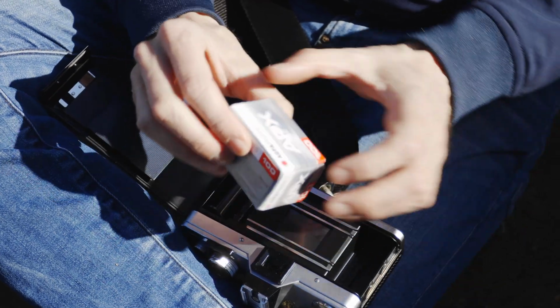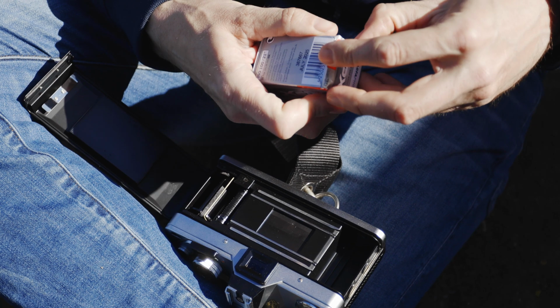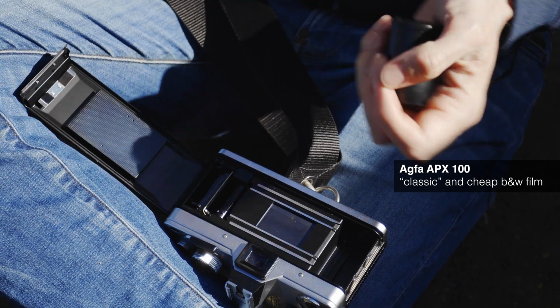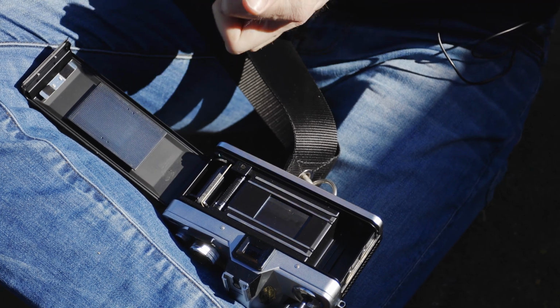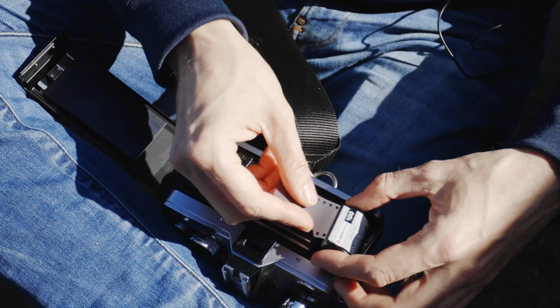I've got this Agfa APX 100 black and white film, which is the only film you get these days in the drugstores, where you can still buy film, but only this one sort of film. It's cheap though, costs $4.50 a roll.